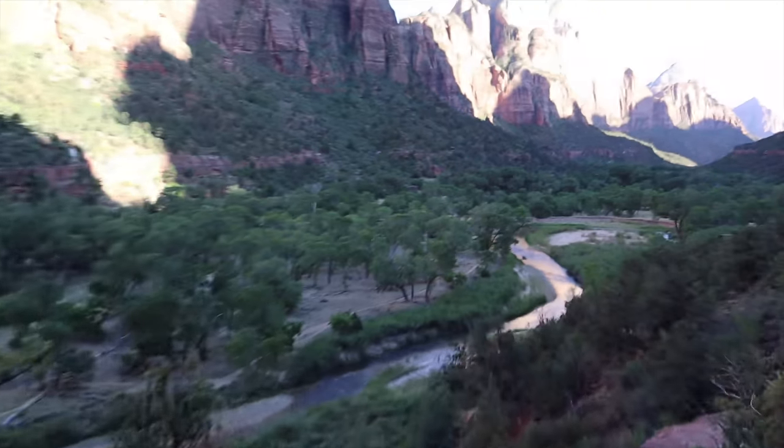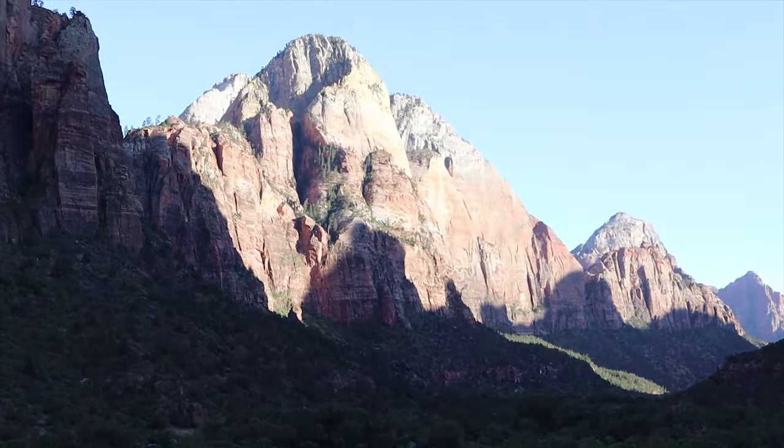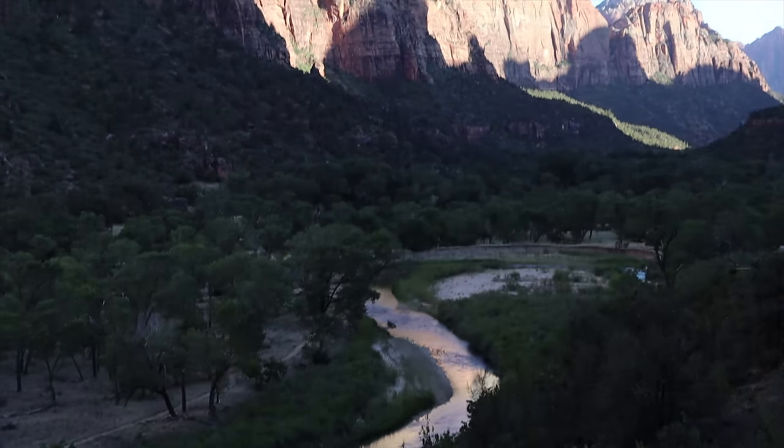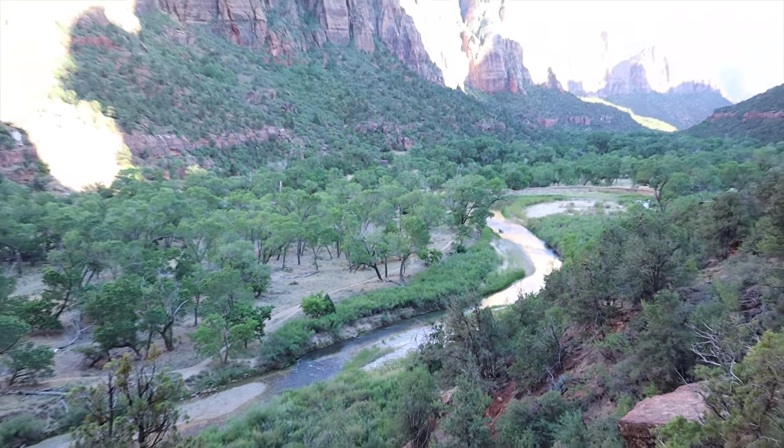What an awesome place this is. It's absolutely fantastic. And I've come back on a different trail, and it's much quieter, which is really nice.